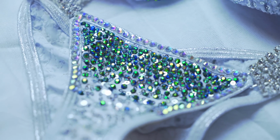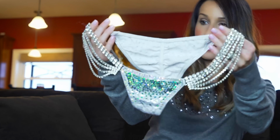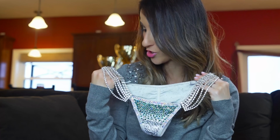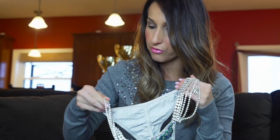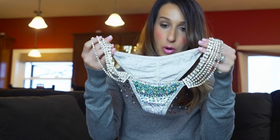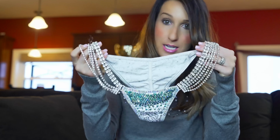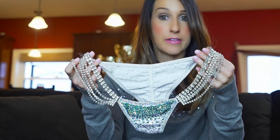So let me show you the first suit I got from them, this beautiful white suit. This suit has, I don't know the names of the connectors, but I just want to show you the connectors on this are gorgeous. It's got a double strand here that's connected with 4 other single strands below it. You may have seen it in a couple of my videos. This is a thicker connector than some of the others that they have available.